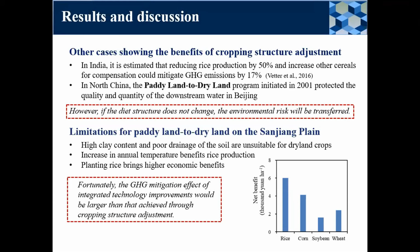Sanjiang Plain, if we transfer the paddy land to dry land, we can see that the high clay content and poor drainage of the soil are unsuitable for dry land crops, and also will cause an increase in temperature. Benefits, the rice production, and also planting rice brings higher economic benefits. Fortunately, the greenhouse gas mitigation effect of integrated technology improvements would be larger than that achieved through cropping structure adjustment. So it's a trade-off.